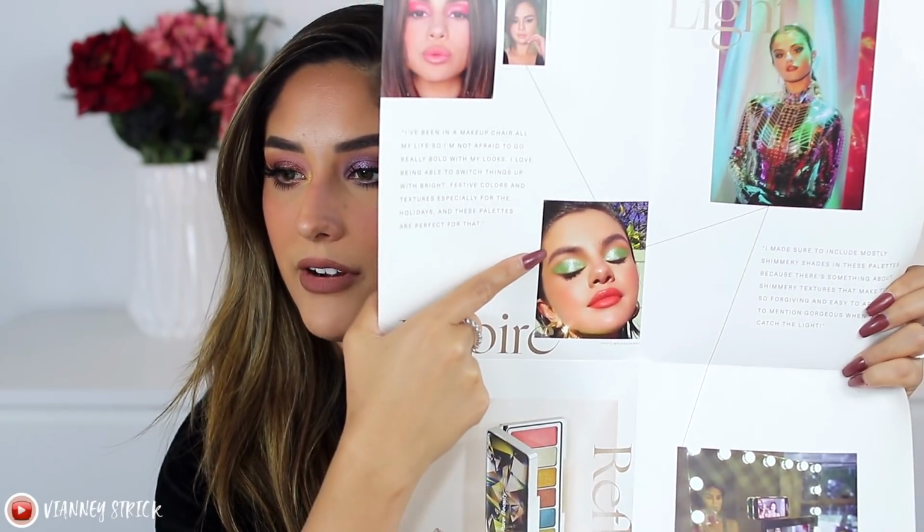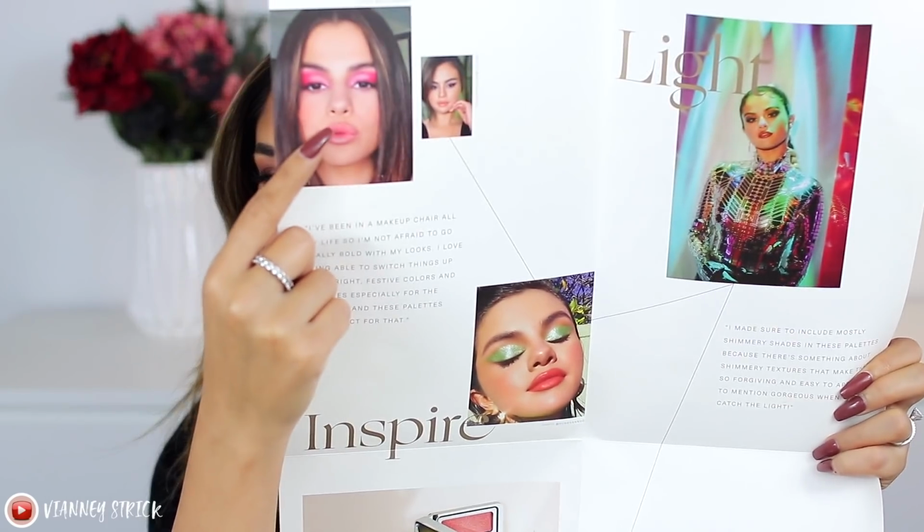There is a picture of Selena wearing just the green one. You see this? Very, very pretty. And then right here, she's wearing all the pink. I like it. At first, I was intimidated by it, is a better word. It's not that I didn't like the palettes. I was just very intimidated about them.